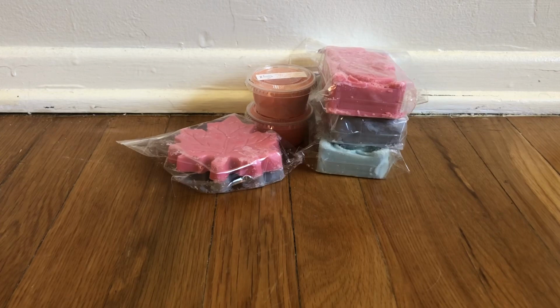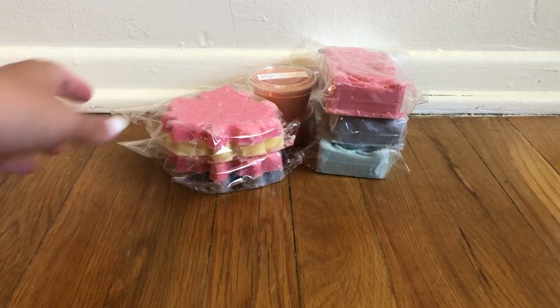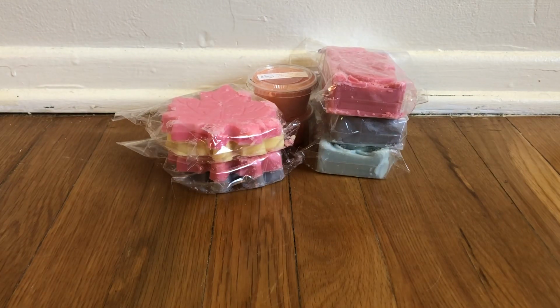It's so cozy. It's definitely got the spice from the zucchini bread and that bakerino, and then the apple comes out a little bit as well, so it's not too heavy. It's so good. And then I believe this is my last pack of leaves.